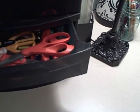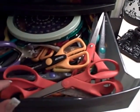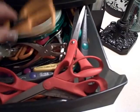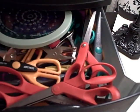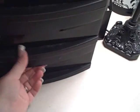And in this drawer is where I keep all of my scissors. I use all kinds of scissors. I like to use decorative edge scissors in my scrapbooking. I've also got all my straight edge scissors and my circle cutters. I've got hole punches in here too. So those all stay together.